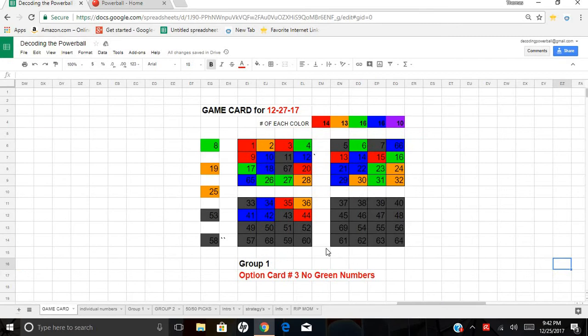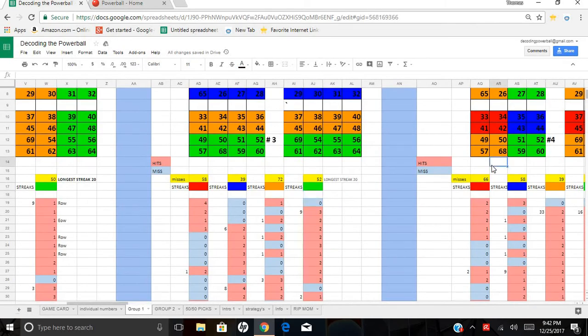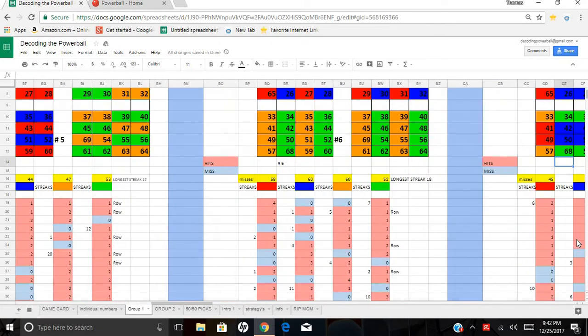Okay, so if I'm correct with my pick, again, I'm just one step closer to that $2 million prize. So I'm back to group 1, and my next pick is going to be option card number 7, no green numbers.